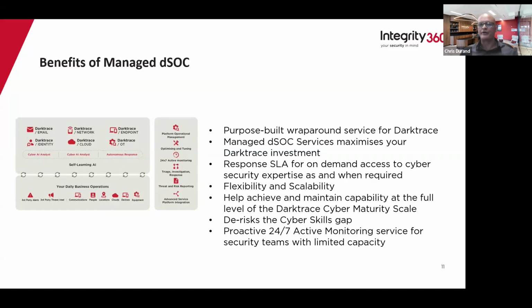With our proactive 24/7 active monitoring, a mouthful, yes, but it is a proactive service in that whenever certain events are triggered, Darktrace calls them enhanced monitoring. Now, these enhanced monitoring models usually indicate a serious event that's either about to happen or is happening. And there's about 45 of them. Of the 600 models that Darktrace has created, there's about 45 of these enhanced models.